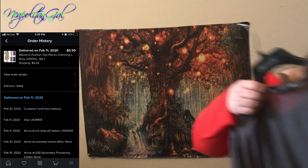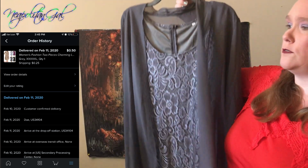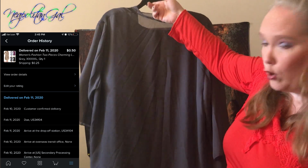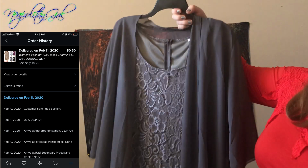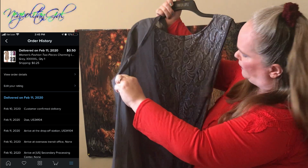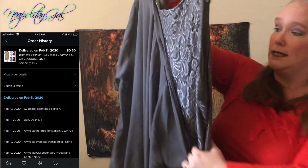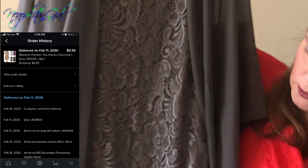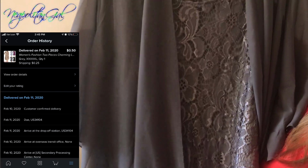This dress, I had a lot of high hopes for. I think when I lose some weight, it'll be absolutely more gorgeous than it already is because I won't have as many bumps. This actually comes off. This is a sleeveless dress. It is zip up. This is lace and detail. It is very nice.